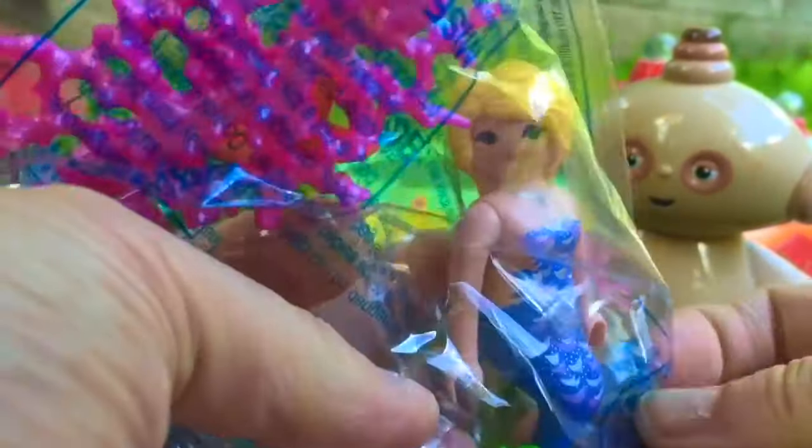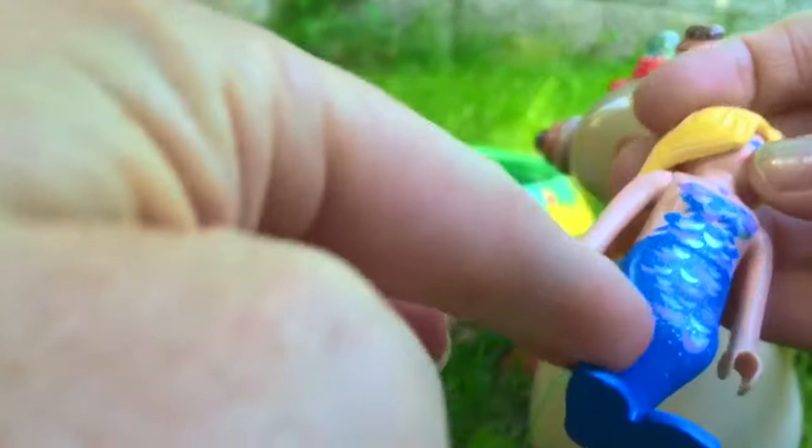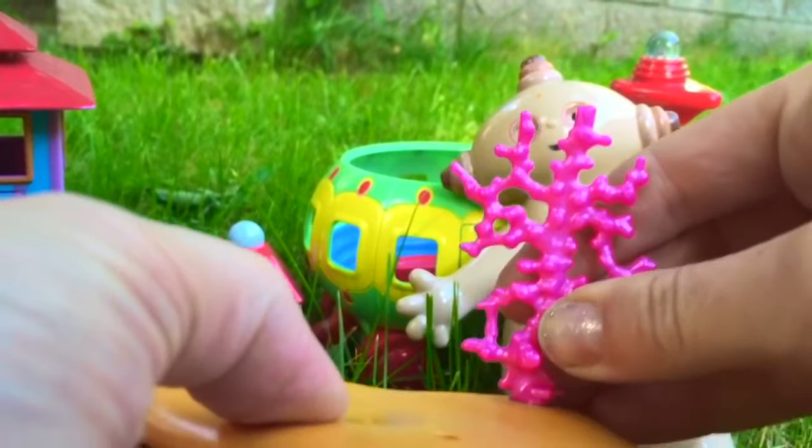We can use her in your pool. She's got long blonde hair and a little tail. Looks like she could even stand up. Let's put it together.